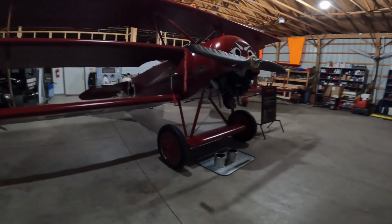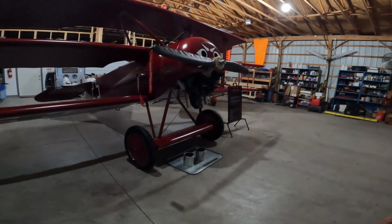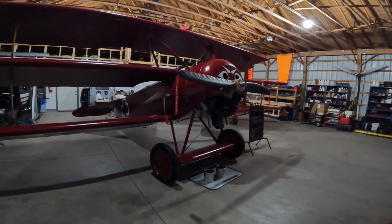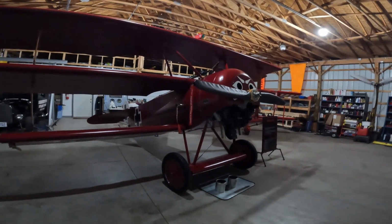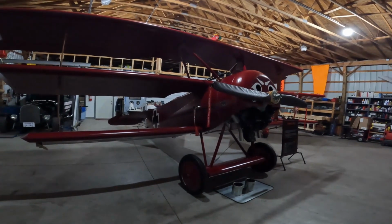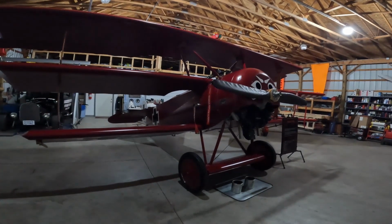Nice. And this is to scale? This is the same size, full size. Okay. And the other guys that you know that are flying them, are theirs to scale? Yeah, they're shrunk down. There's a place that you can buy a kit for a triplane. It's built kind of like an ultralight.